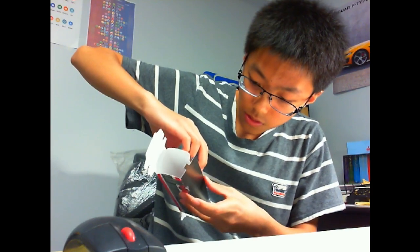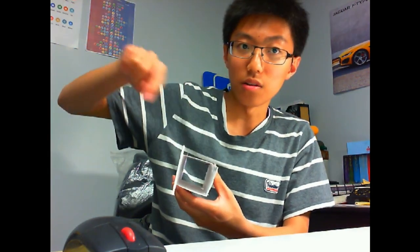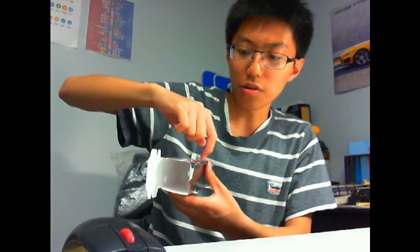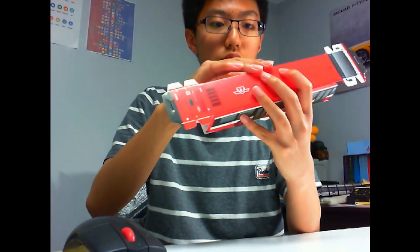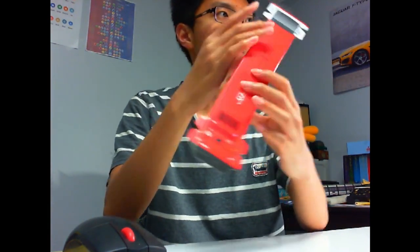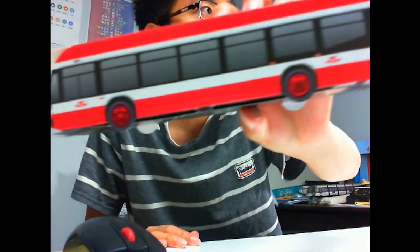Ooh. Okay, yeah, so the key is to try to target the bottom of the groove so that it actually pushes in easier, but okay. I think we got it. Okay, so it looks like we did it. Bottom of the bus is secure.